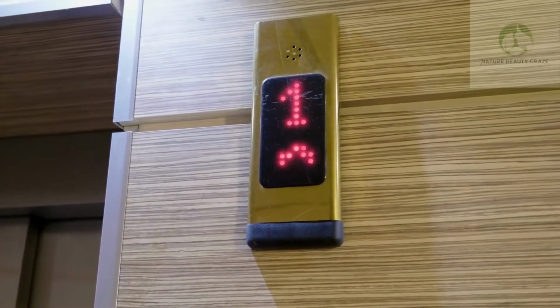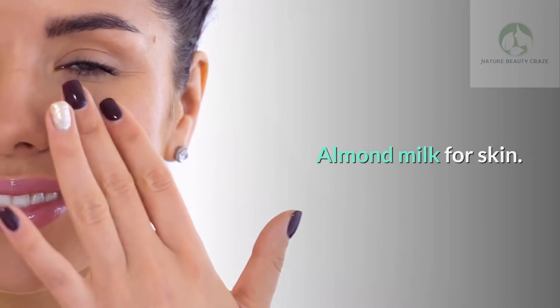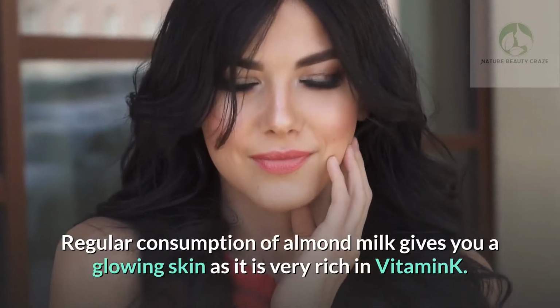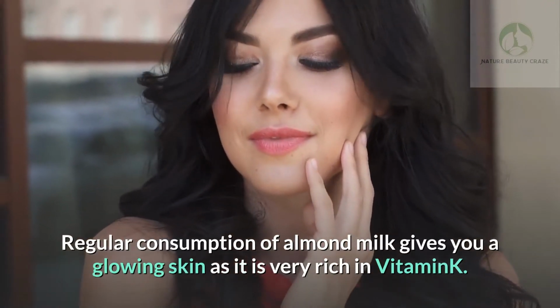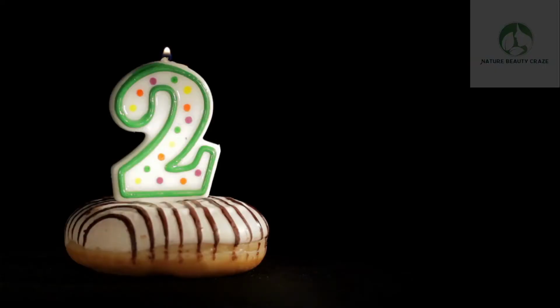Here comes our number 1 tip for you. Almond milk for skin. Regular consumption of almond milk gives you glowing skin as it is very rich in vitamin K. Guess what will be next?